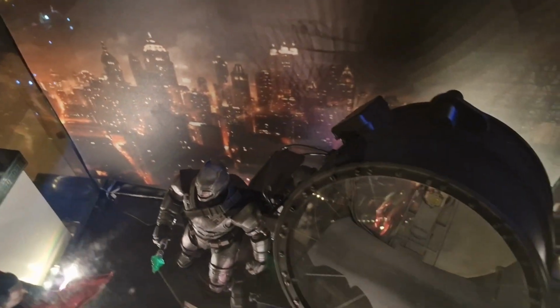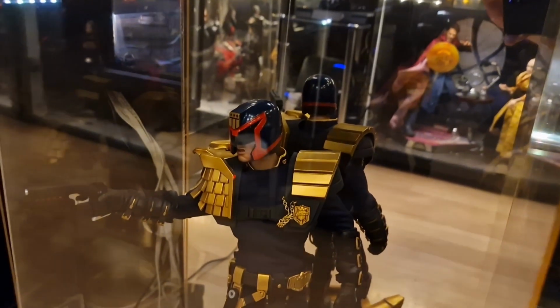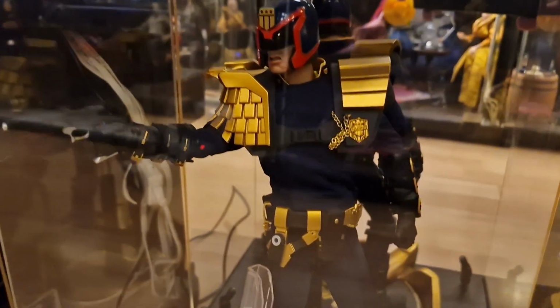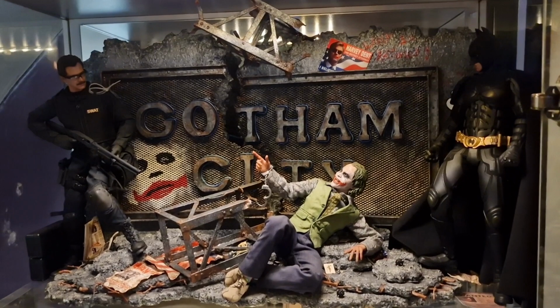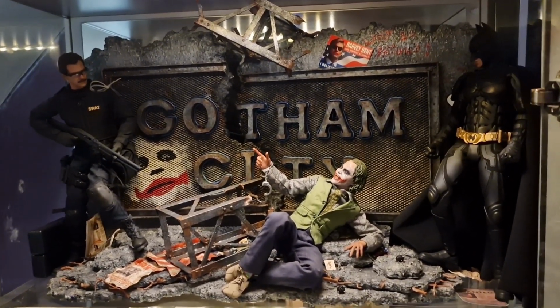Okay then, now we really are starting to come onto the dioramas. There is one at the moment waiting for a shelf, and that is Judge Dredd. I will get him up somewhere. I just absolutely love the costume. Right, just settling on to the bit of the Batman theme. The word Gotham City, that does light up, but I haven't switched it on.